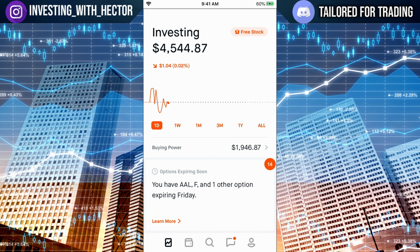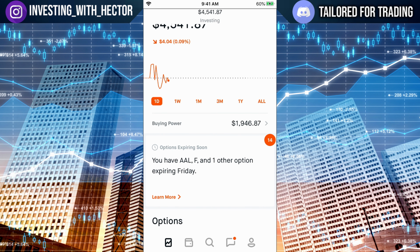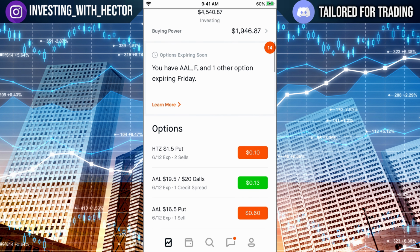As I mentioned, we're going to be going over the positions that I have for this week. We're currently down $1, but I'm not really worried, just because these option premium positions take a little while to start showing profit, just because time decay doesn't really start kicking in until Wednesday or Thursday of the week, because that's when options start to lose a ton of value. So I'm not really worried.